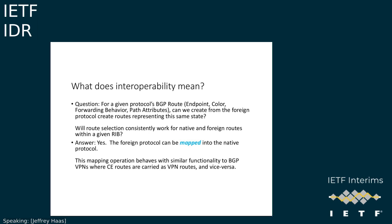So, sort of kicking off this effort, we have to ask ourselves, what does interoperability mean? For a given BGP route, and normally when we talk about BGP in an RFC 4271 sense, a route is a prefix that's carried in NLRI paired with a set of path attributes. We think about what the subtleties mean for routes with colors. We continue these discussions. It's basically an endpoint with a color for a specific set of forwarding behavior, with a set of otherwise uncoupled path attributes from those things. And for a given protocol, a given native version of this, whichever side you're looking at, can we create native state from foreign protocol state?